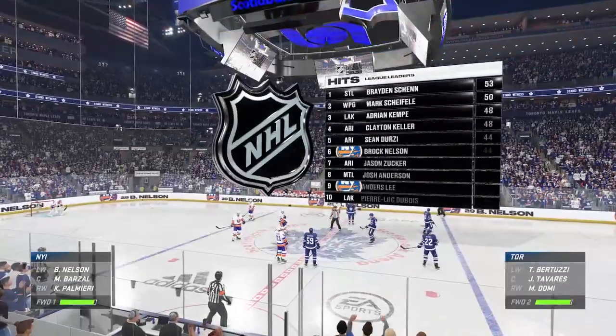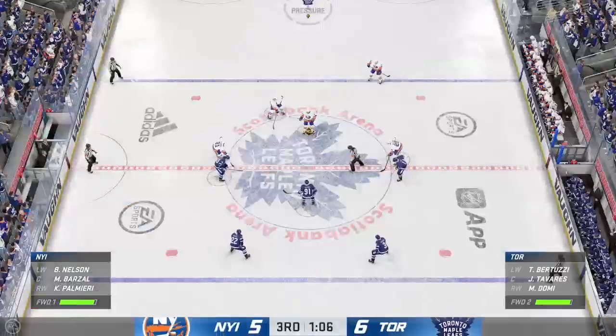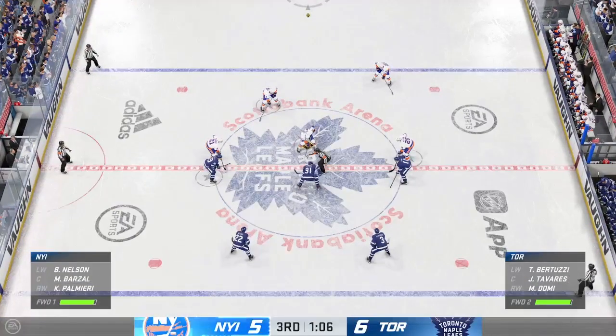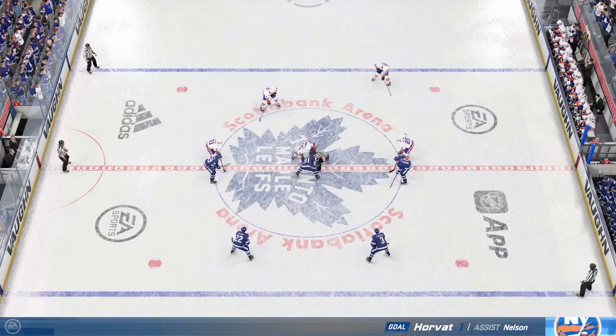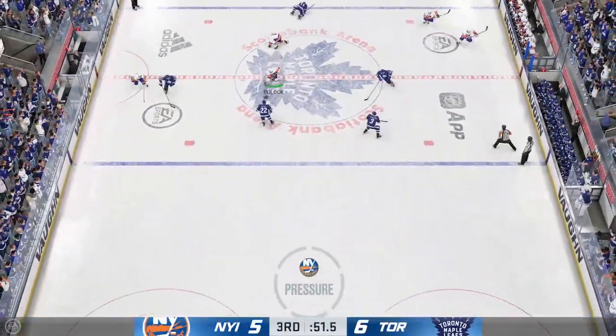New York's goal has suddenly tightened the gap here in period number three. Well, they're within one, James, and it's not enough right now, so they're going to have to continue to counter, transition quickly, but most importantly, retrieve the puck. That is critical to be able to possess it.